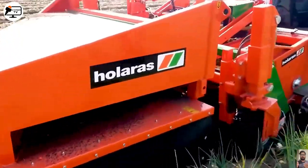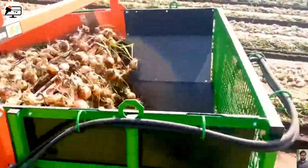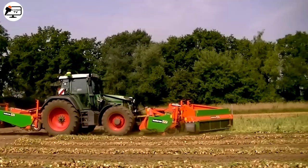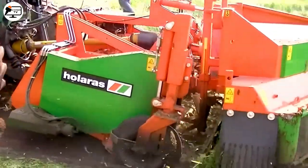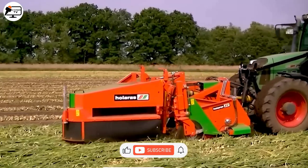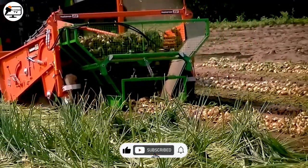Now, let's uncover the magic behind onion harvesting with the Grimme Union Royer 225 Front Combi. This tool, attached to the front of a machine, uses a blade to pick up onions from the ground, significantly increasing the speed and efficiency of onion harvesting.